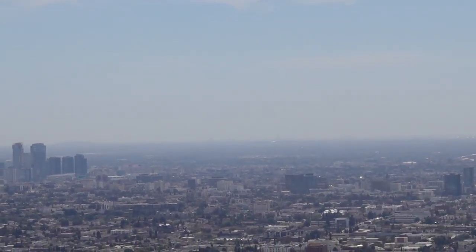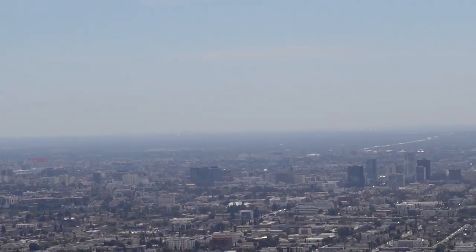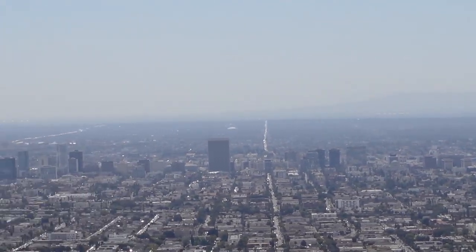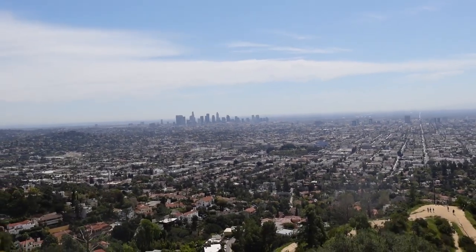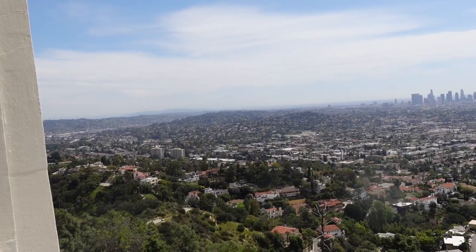I see a little mound back there, which I think is Santa Catalina Island. I can't really figure out what that big giant mountainy thing is over there. But that's a good 60 to 75 miles from here, and you can see it all the way from here. That's crazy. The range.